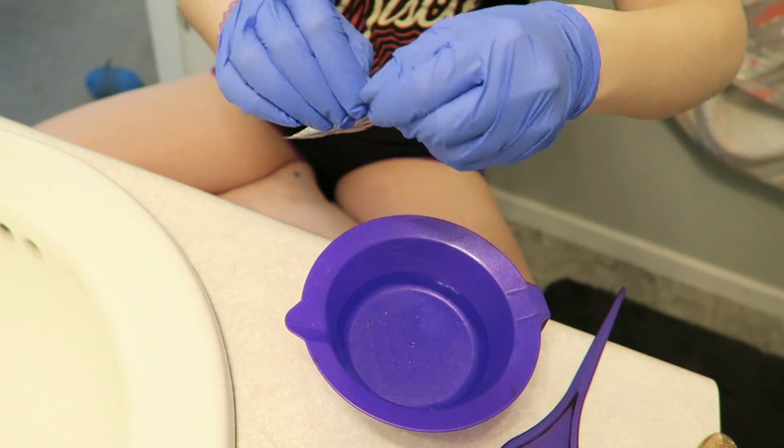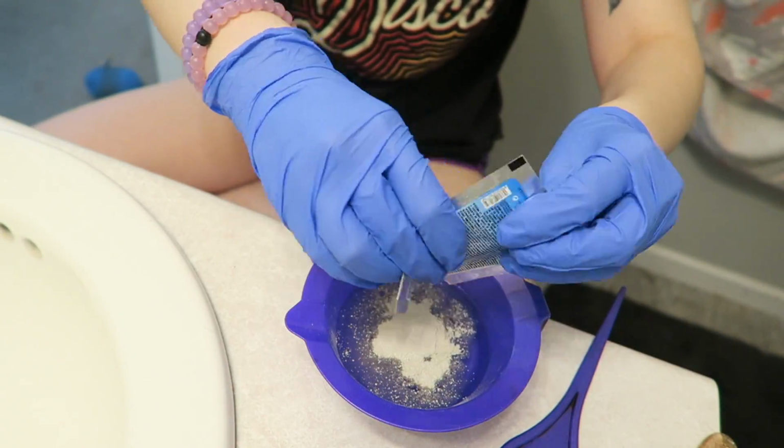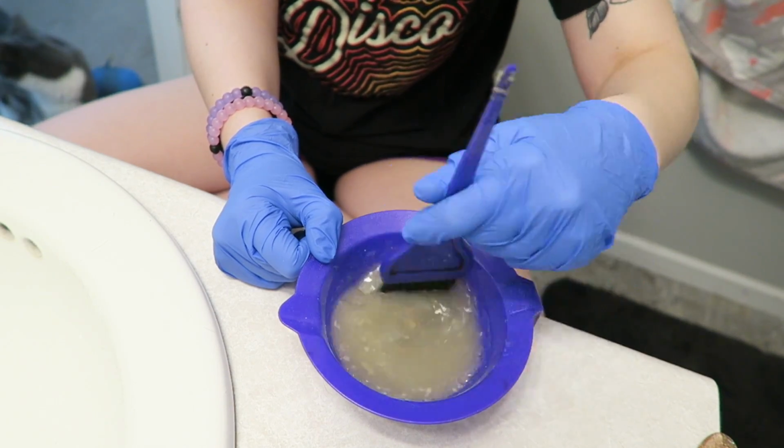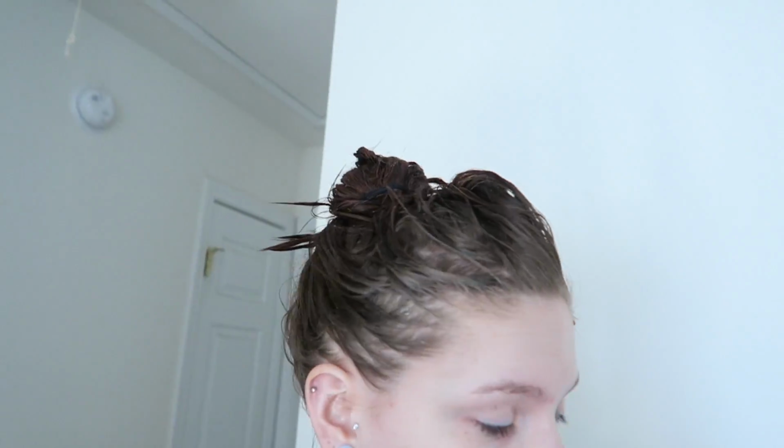All you have to do is mix it with 2 ounces of water and then put the whole packet in there, mix it up, and it's kind of like this watery paste that you just put on your head. Let it sit for 20 to 45 minutes, I think is what it said, and then shampoo your hair a couple times. So that's what I did, and it came out kind of like a lightish brown.